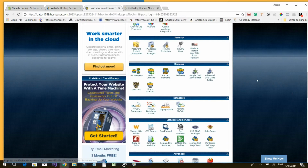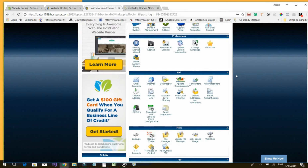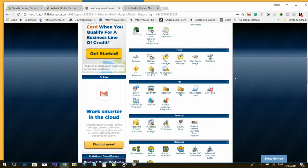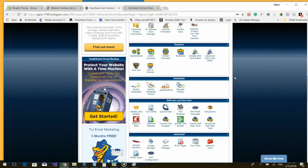But as you can see, you have emails, you have subdomains, you're gonna be able to create databases, and most of the things they have wizards, so it's very easy to actually do the things. It's user friendly. That's what I like about HostGator: the platform they're using is called cPanel, and cPanel is very user friendly, so it allows you to do so many things. A lot of the things are technical, but once you dive in and get the hang of it, you're gonna see that it becomes very easy, and that's also gonna help you for your business in the future.